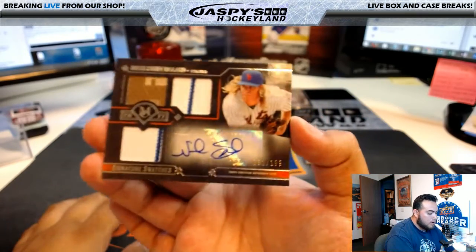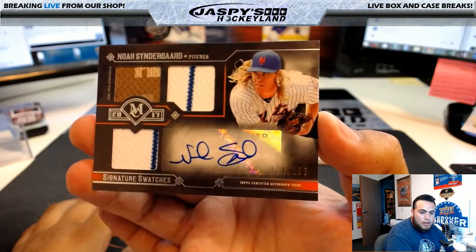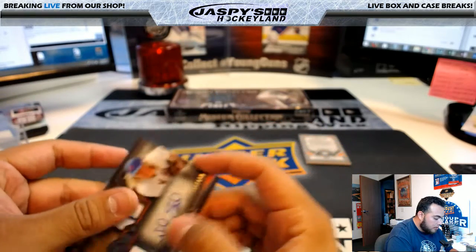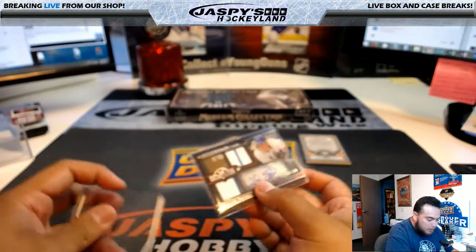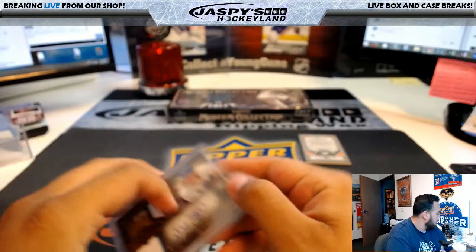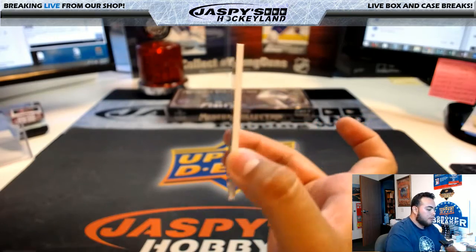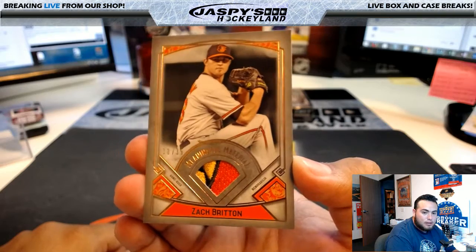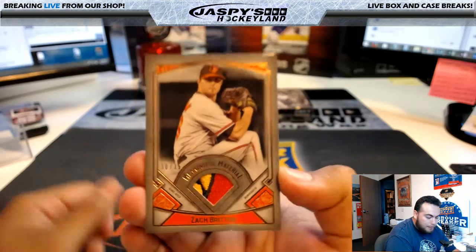Next one. We have signature swatches. Noah Syndergaard, 131 of 199. Nice pieces of patches in all three. Mets. Joseph E. And the Mets. Last card right here. We have a meaningful material. Look at that. Nice three colors. Zach Britton, 30 of 35. Baltimore Orioles, going to Vince.